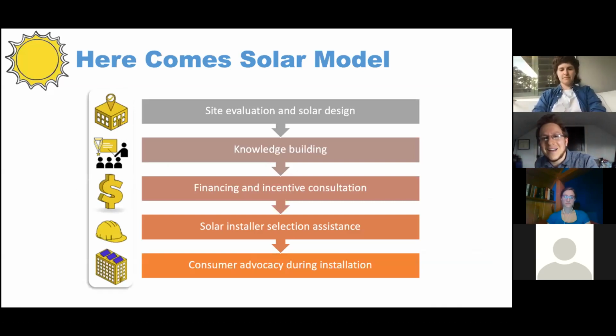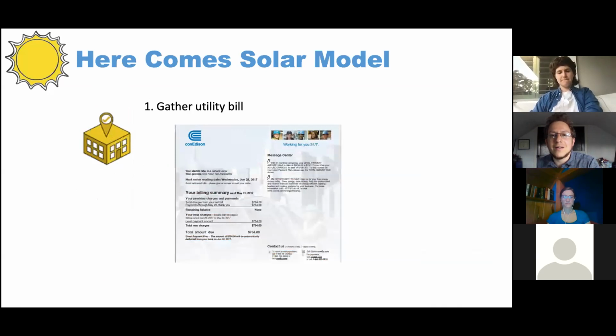Okay, so I guess to wrap things up, I'm just going to give a quick overview again of the Here Comes Solar model, the way that we support solar projects. So let's jump right to the next slide, which again, our model was designed to help people have successful solar projects. The first thing that we do, if you follow up after this workshop and say you want a free assessment for your building, we'll ask you to send us a recent electric bill so we can confirm what rate you have with the utility and make an accurate solar savings estimate.